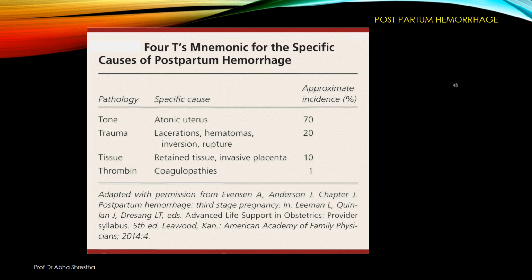So there can be lacerations in the vagina, in the cervix, there can be hematomas in the pelvis region, and there can be inversion of the uterus, or there can even be rupture of the uterus, which is another leading cause of postpartum hemorrhage. Third T is the tissue. Retained tissue and invasive placenta like placenta accreta or placenta percreta, which is 10% of the incidence of postpartum hemorrhage. Then comes the fourth T, that is thrombin, and the specific cause is the coagulopathies, the incidence of which is only about 1%, and it's the least common cause of postpartum hemorrhage.